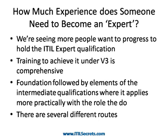So, how much experience does somebody need to actually become an expert? Well, we talk about experts, ITIL experts, and gradually we're starting to see more and more people wanting this qualification. In terms of the qualification route for version 3, it's quite comprehensive. What we expect is to see people going to a foundation level to start off with, and then moving forward, maybe choosing elements of the intermediate scheme of qualifications where it applies more practically with the job that they do. So there's a couple of different routes.